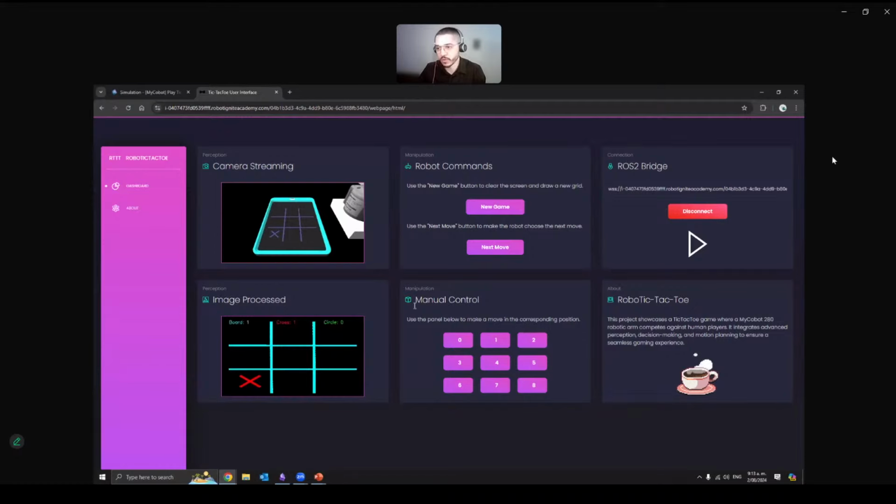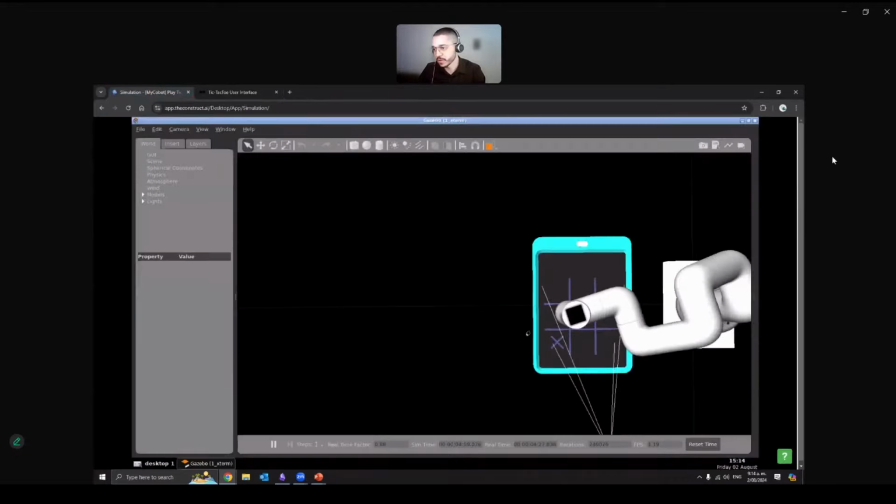Basically, when you want to do a manual movement, that would be the human side, you choose this panel. But when we want to do an intelligent movement, we just simply press next move. So the robot will obtain through the vision system the state of the board. It will use Minimax to compute the best next optimal move and will perform it. So let's see what it is doing.